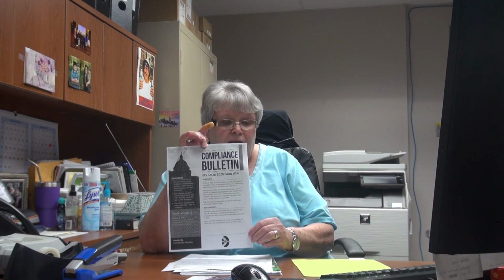The first thing in your packet is your W-4 form, and this is very important that you complete this. The IRS makes that a must, and so you need to complete this form as soon as possible and return it to the payroll office. Highlighted are the areas that must be completed. For a single person, you just need to complete step 1 and step 5. But for married people, you may want to look at step 2, 3, and 4 and do what it recommends. And there's also a packet in here with some information as well to help you with understanding what you're doing with the IRS. But be sure that you do sign it and date it.